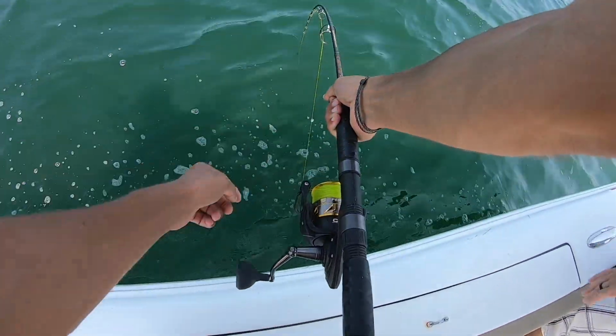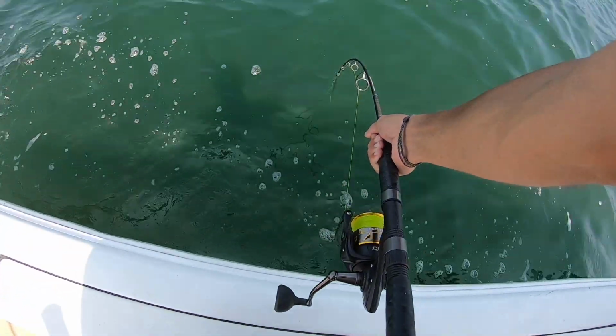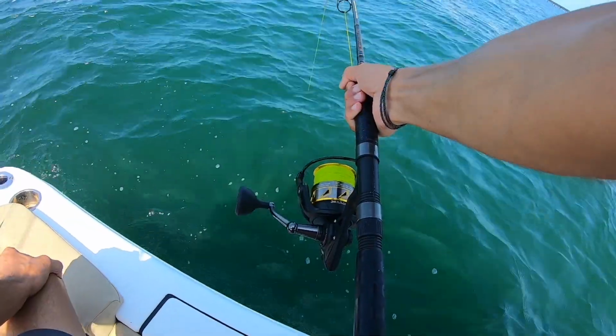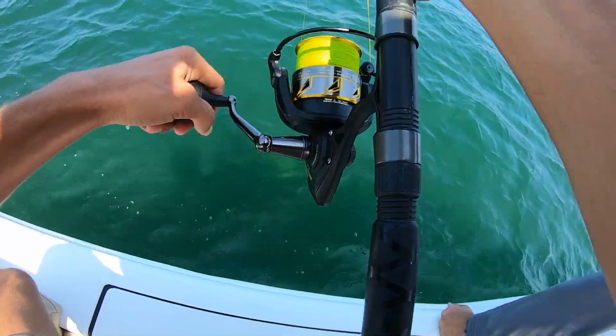Yeah, look at my braid right now. See it? Well, it might get worse the closer you get. Ooh, look at my braid right now. I just don't know what to do. There he is. It's a big one.